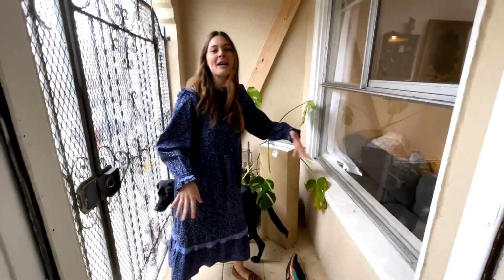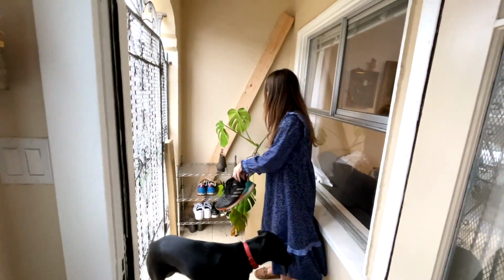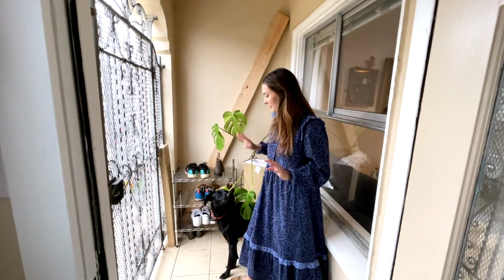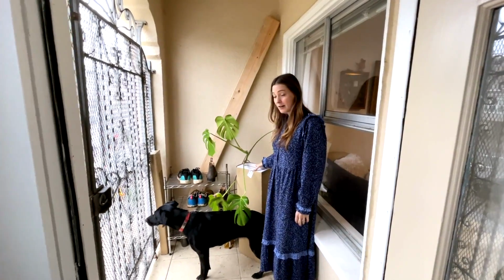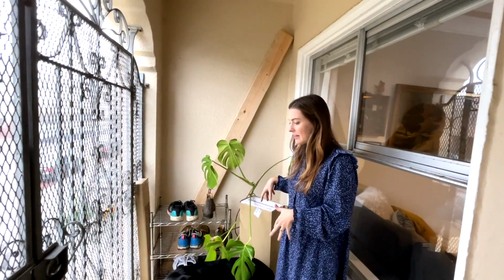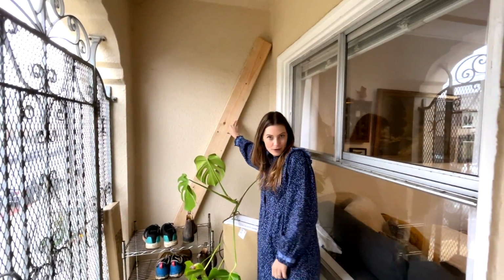There's a lot of mud out here. We've got some shoes, a shoe rack, which I think is pretty ugly, but whatever. We've got a vacuum we just bought, the box from it, because all of the boxes from packages that get delivered accumulate out here, and then we put them away in the garbage. This is a 2x4.